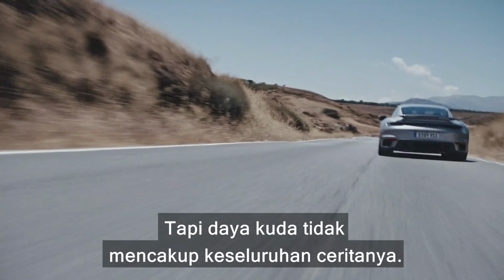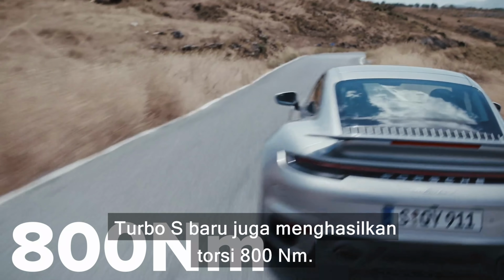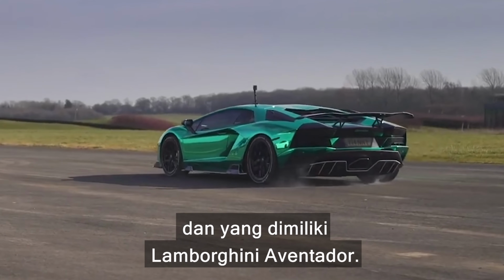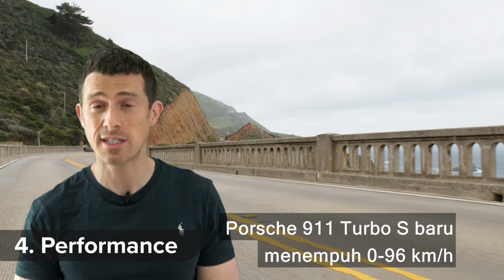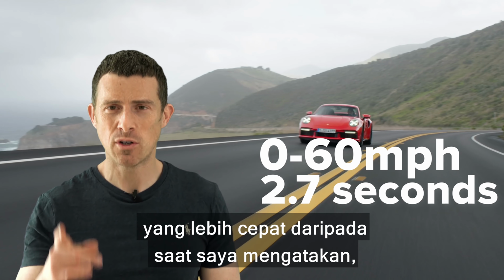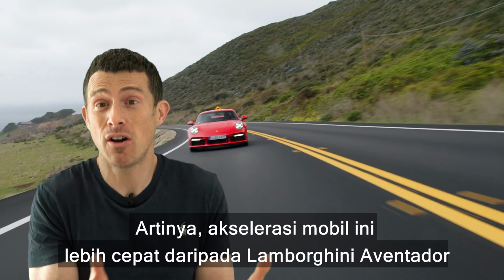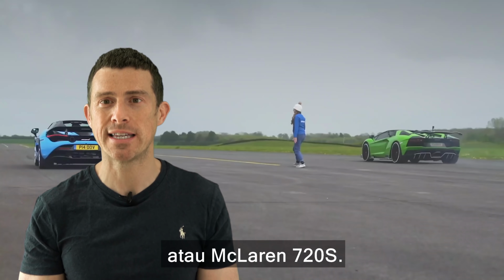But horsepower isn't the whole story. The new Turbo S also produces a whopping 800 Nm of torque. That's 50 Nm more than the old GT2 RS has and a Lamborghini Aventador has. Porsche says the new 911 Turbo S can go from 0 to 60 in just 2.7 seconds, which is quicker than it takes me to say, slow down Matthew, you're going too quickly. Impressive. In fact, it means the car is quicker accelerating than even a Lamborghini Aventador or a McLaren 720S.